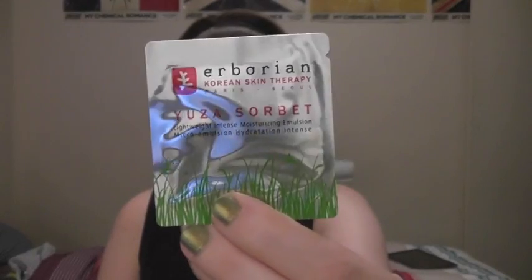Last month was a banger. They did a really good box for their first month, as most of them normally do. So I'll show you what came in their second box. To start with, there are 3 different sachets of 3 different products by a brand called Iborian Korean Skin Therapy. The 3 products we get include one called User Sorbet, which is a lightweight, intense moisturization emulsion.